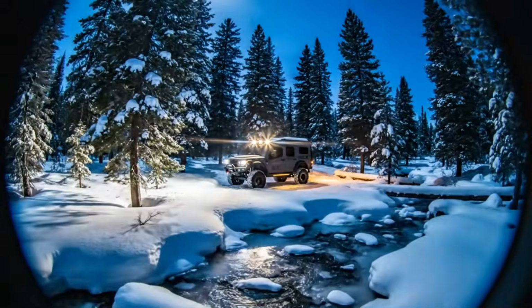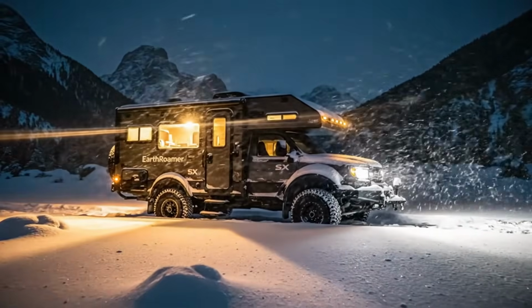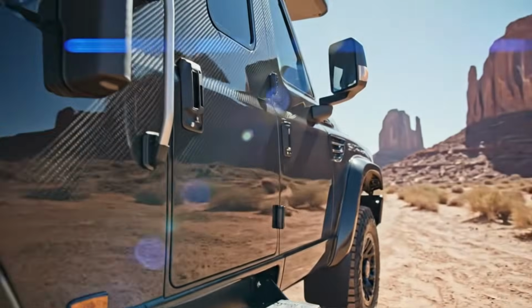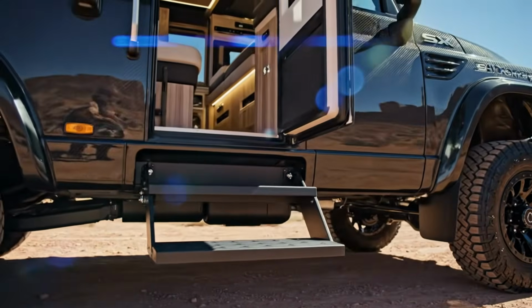At one point, we slow down because something crossed the road right in front of us. Not a car, not a person, a massive moose, then another, standing there in the snow like they owned the place. Moments like that remind you, you're the visitor out here. And that's exactly why having the right equipment matters.